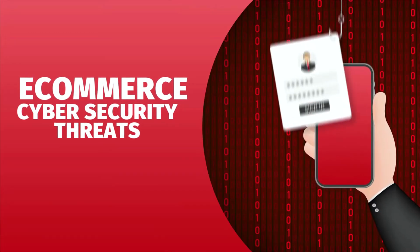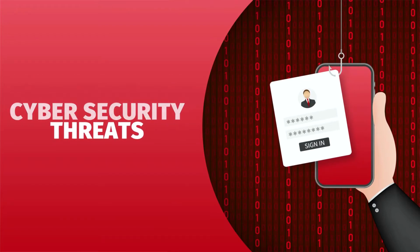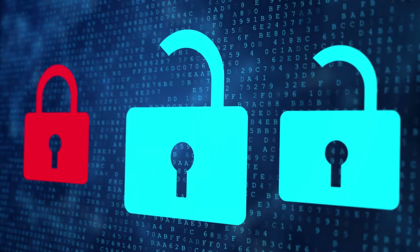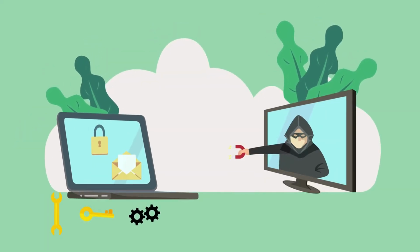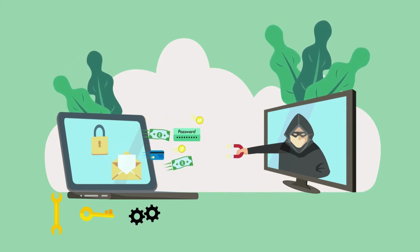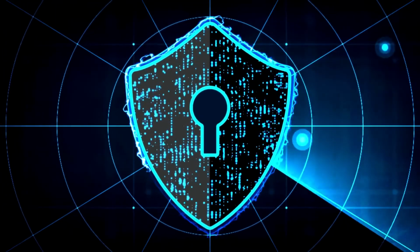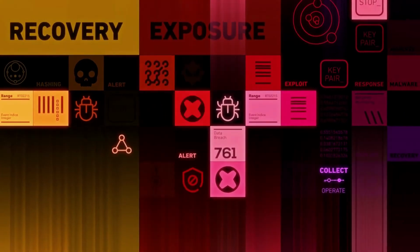E-commerce stores need to protect themselves against cyber threats. These threats are on the rise and are becoming more sophisticated. Cyber criminals attack e-commerce sites in an effort to steal money and information. Knowing the security threats your e-commerce store faces is crucial to determining the appropriate protective measures. These are some of the most common e-commerce security threats.